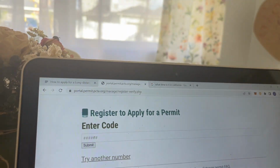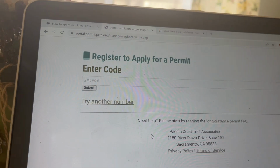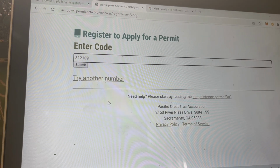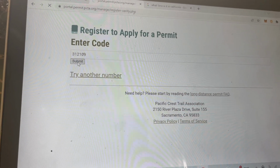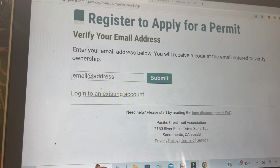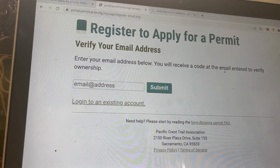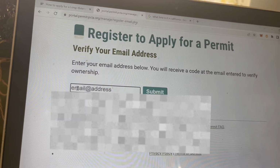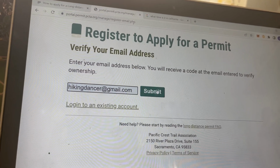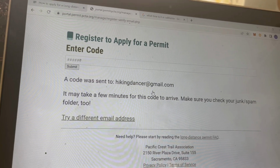Okay, so it sent me a code. Okay, I put in the code that I received via text message, submit. Awesome, then you put in your email address. You'll receive a code at the email entered to verify ownership. Awesome. So hiking dancer, all y'all know my email anyway. Okay, now I'm going to wait for a code from there.